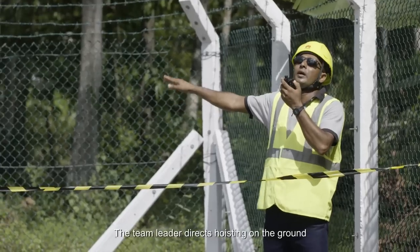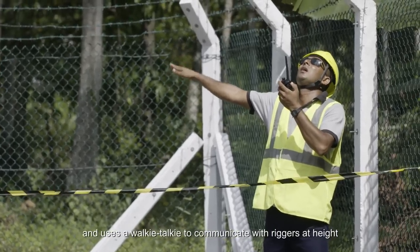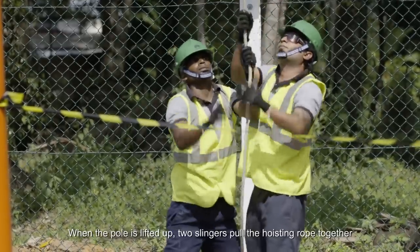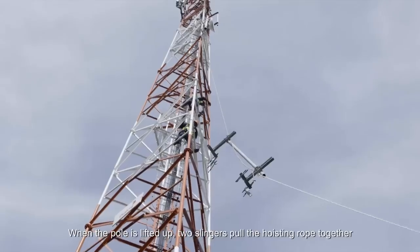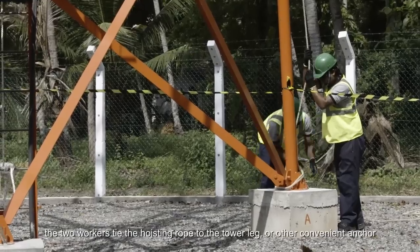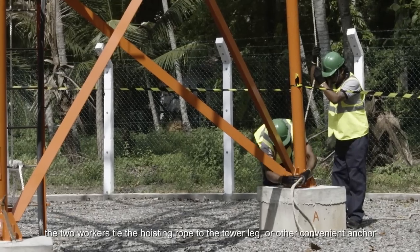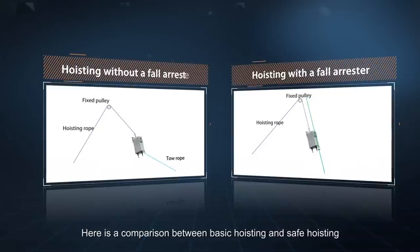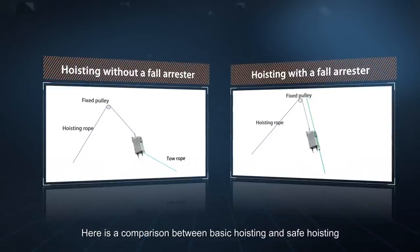The team leader directs hoisting on the ground and uses a walkie-talkie to communicate with riggers at height. When the pole is lifted up, two slingers pull the hoisting rope together. When the pole reaches the right height for installation, the two workers tie the hoisting rope to the tower leg or other convenient anchor. Here is a comparison between basic hoisting and safe hoisting.